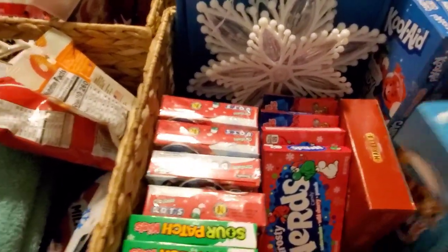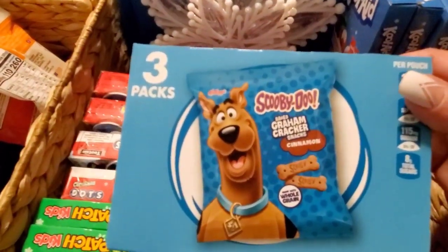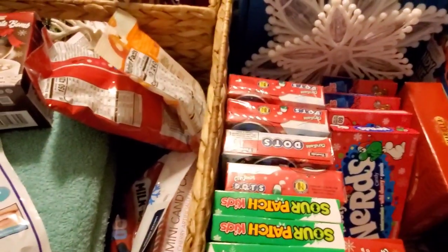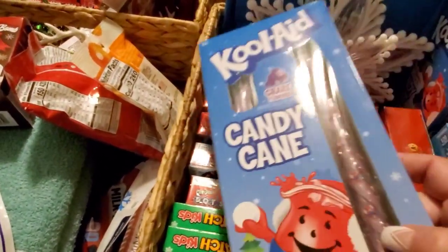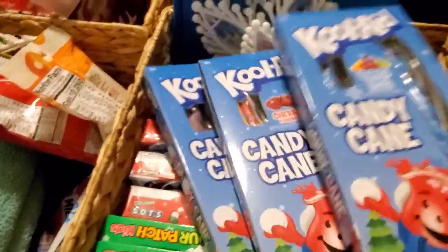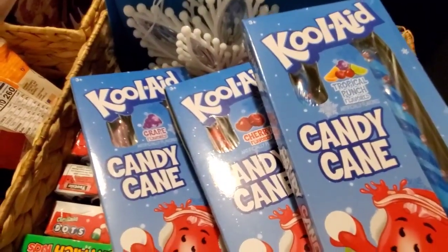And as a little prank for the kiddos, I'm going to put little dog treats in their Christmas bags, because that's how our family is. We joke. We laugh. The kids and I like a little humor. And then they had 3 different candy canes, so I grabbed those. And Kool-Aid brand.